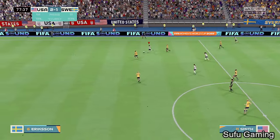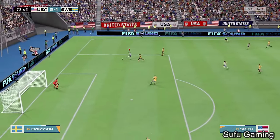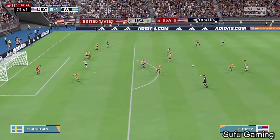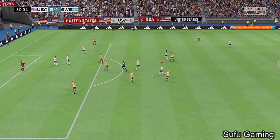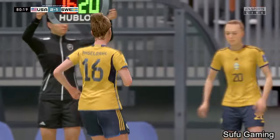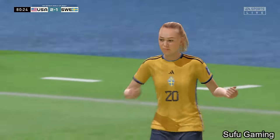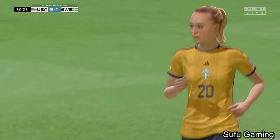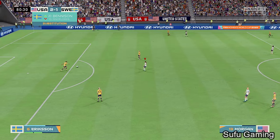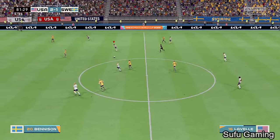Sophia Smith. That's useful play. Cross could be useful. Foul there. Free kick awarded. And they will make the change now. Ten minutes to go.